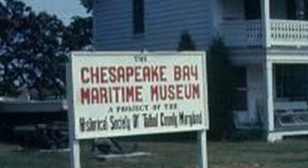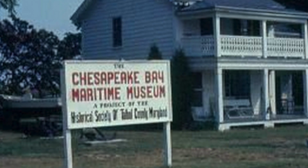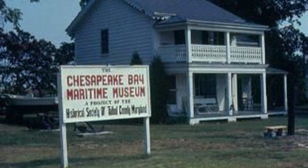The museum was a project of the Historical Society of Talbot County. The idea, I guess, was generated among some of the board members and members of the Historical Society that the maritime story around here is such an important piece that it's really not enough just to do it as a section of our Historical Society museum. It deserves its own museum.